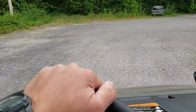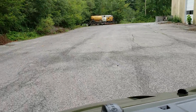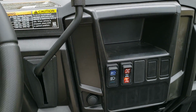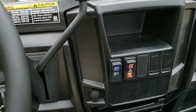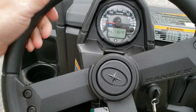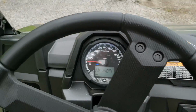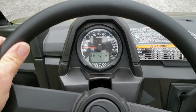Man, it is super quiet. So this is the basic bare bones model, but it still has their four-wheel drive system, which is very important. No power steering on this one, but you could feel that, kind of like the Big Red. It's not really hard to steer this at all. So that's really not a problem.